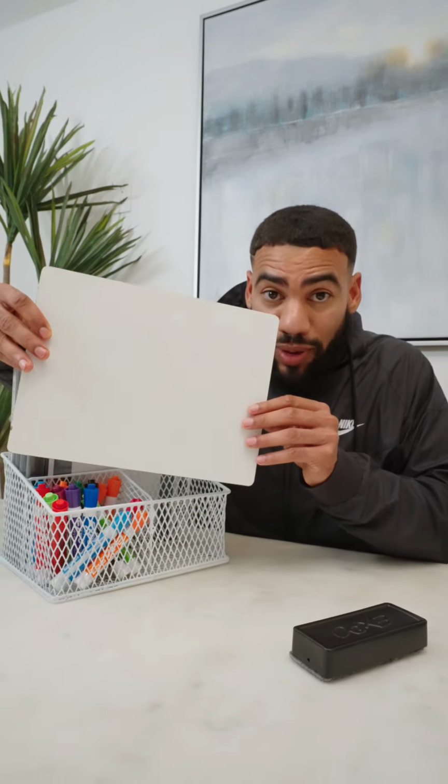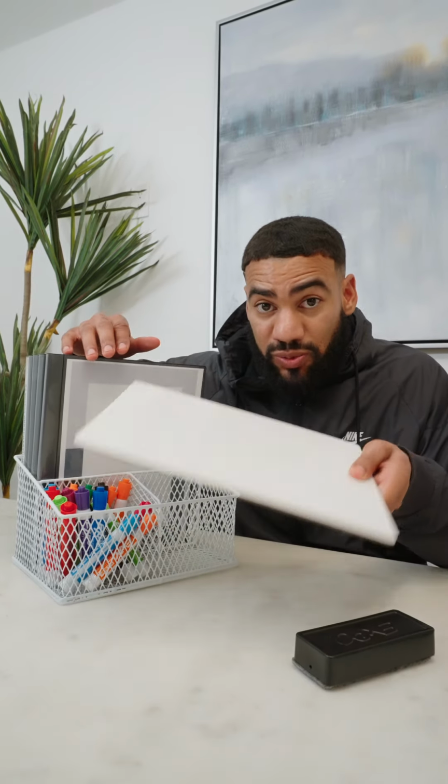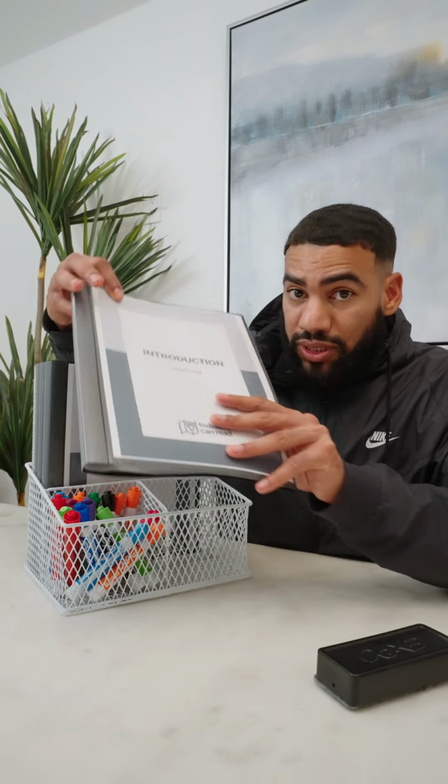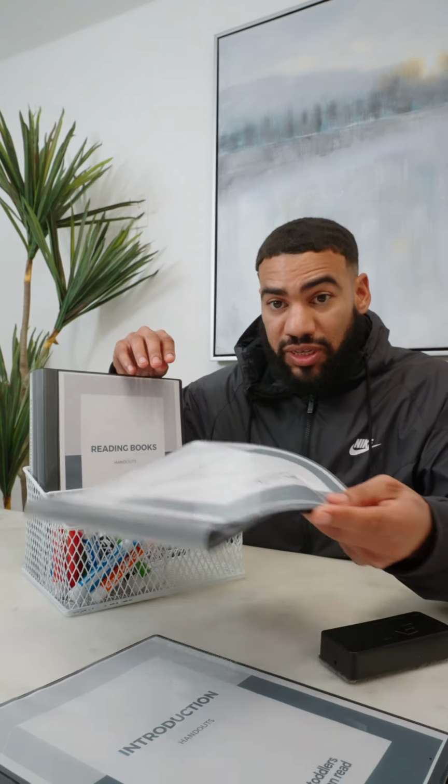Whiteboard, my favorite tool by far. I do almost all of my reading work on this whiteboard. This one is double-sided, which is pretty nice. And then I've got the handouts from my courses, so the introduction that goes to each course, and then I've got each of the different course handouts here for helpful tips as I go.